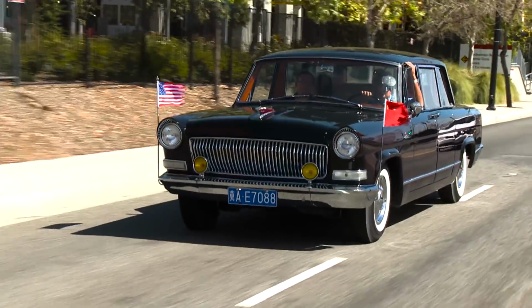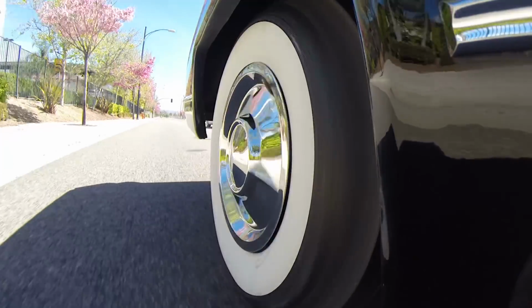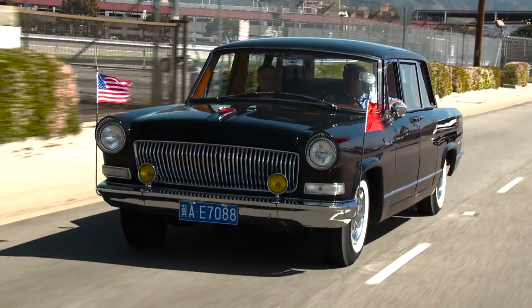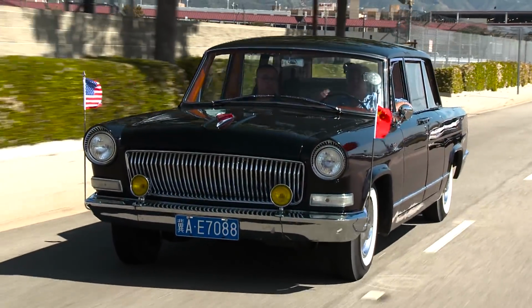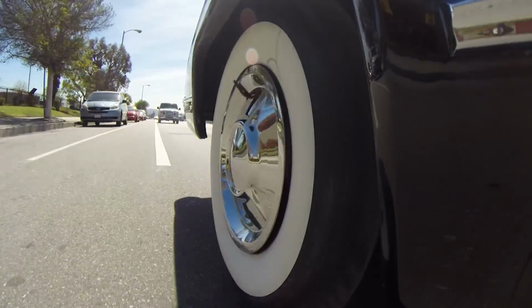Well, this is a fascinating piece of history. It's running a little rough, but I think it just needs a tune-up and some fresh gasoline. It's probably been sitting. I can see how this would be a very prestigious car. But the more it runs, the better it drives. It's probably just used to being started up and shut off.